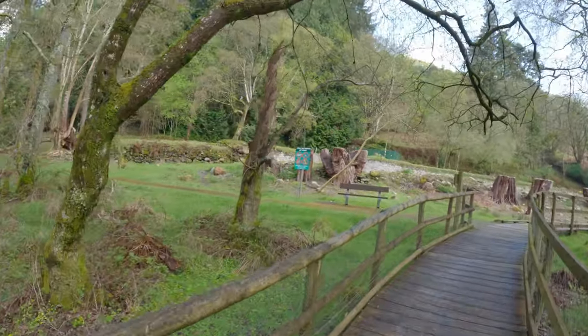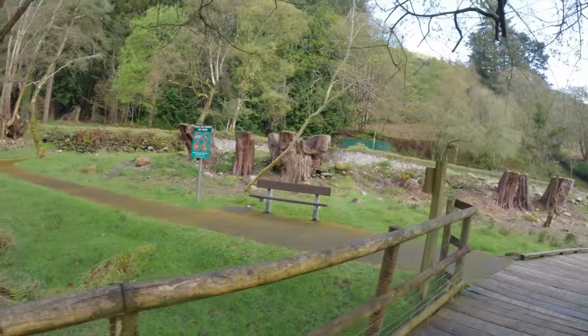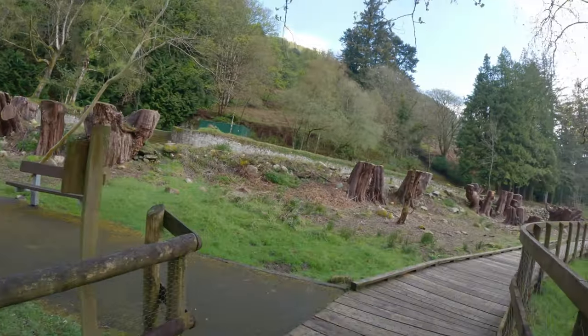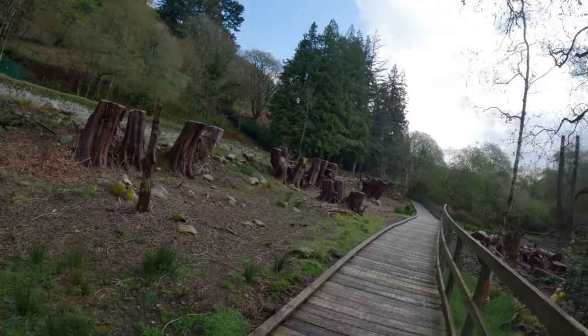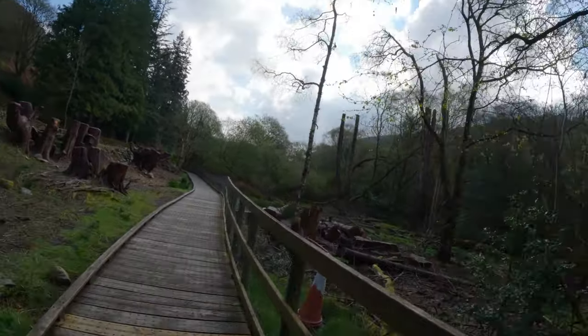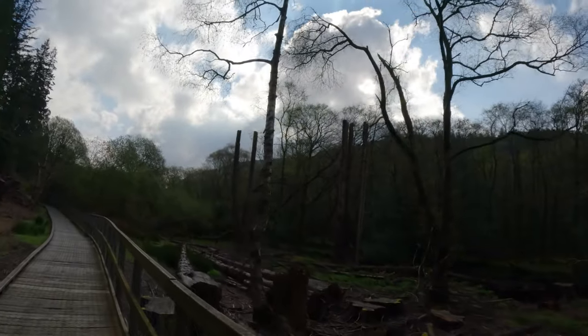There's some old tree stumps there. They've all been cut down, it looks like. Big trees have been chopped off at the top.